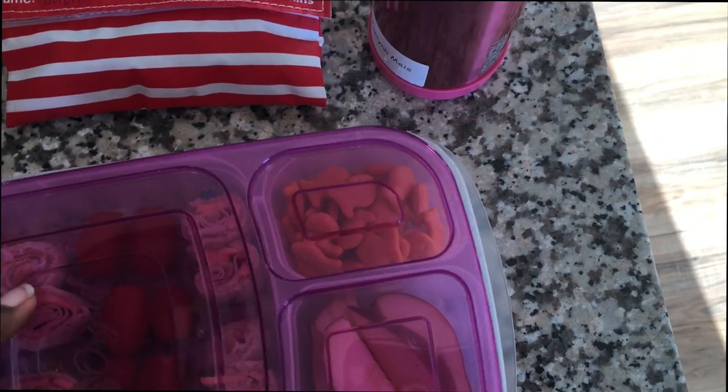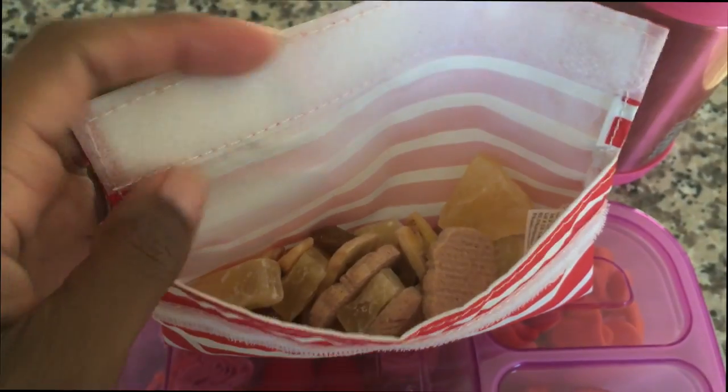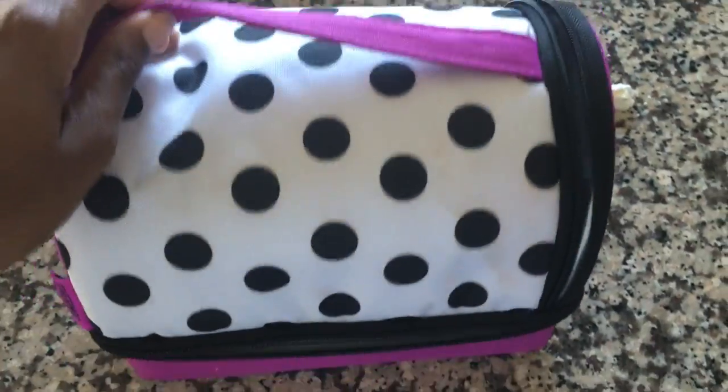She loves goldfish, so that is what's going to be for lunch today. There is some fruit medley in there. And then I also put like 3 or 4 frozen cookies in there, just on the off chance that she decides she doesn't like it. And let's look for the hat.